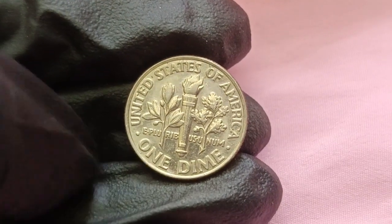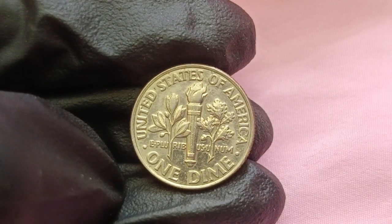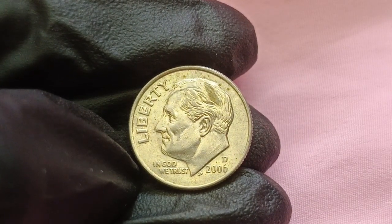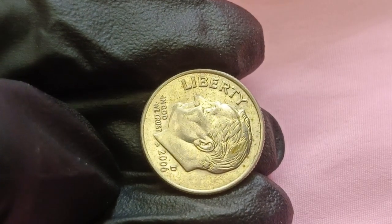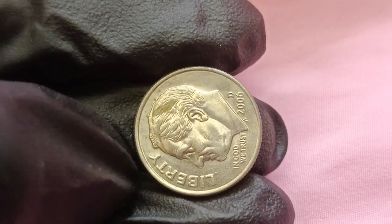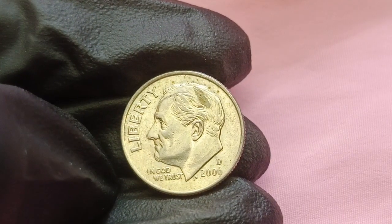The specific error that makes the 2006D dime so phenomenally valuable involves what numismatists call a triple-struck rotated die clash with planchet fragmentation, which essentially means that during the minting process, the coin was struck 3 separate times with the dies positioned at different angles each time, while simultaneously experiencing a die clash where the obverse and reverse dies actually struck each other without a coin blank between them.